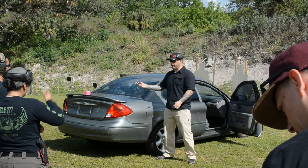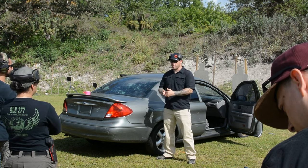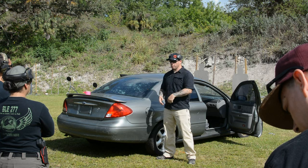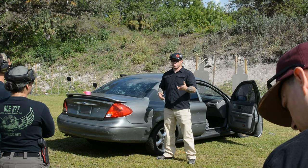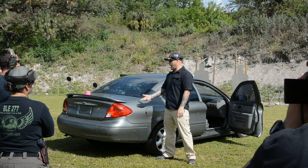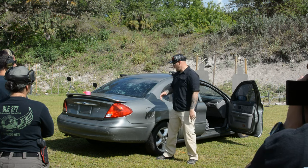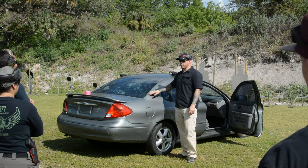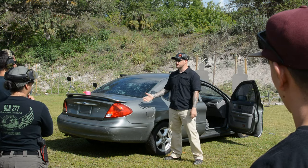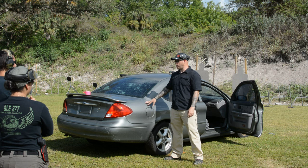What other objects are available to you out there in the world? You got trees, fire hydrants, stuff like that, curbs, parking bollards. Most of the real life cover objects that are available to you are not realistically sized. But if we're gonna operate vehicles, if we're gonna drive in vehicles, if we're gonna be around vehicles, doesn't it make sense to actually understand the ballistics on the car body?